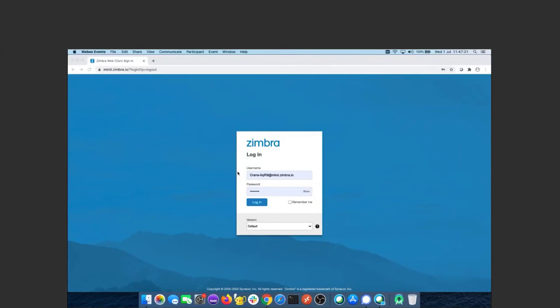As everything goes well, you should see the logon screen right now. And there we go. So as you can see on the new logon screen, it has a whole new UI. The styling has changed a lot since the latest version of Zimbra. And in the logon screen, you can see this drop-down box, which allows you to select the new modern UI or the classic UI. Of course, in this demo, we're going to start with the new UI.